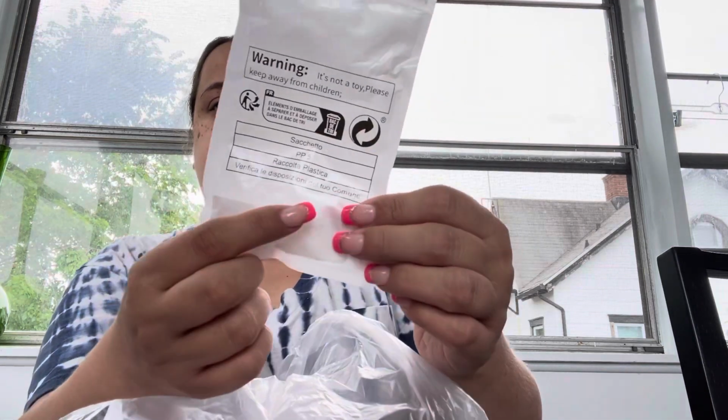Rakota? What does that mean? What does Rakota mean? Rakota! I'm probably not saying that right. Rakota Plastica! That's what it says on the back of the thing. You don't believe me? It says it right there. Rakota Plastica.